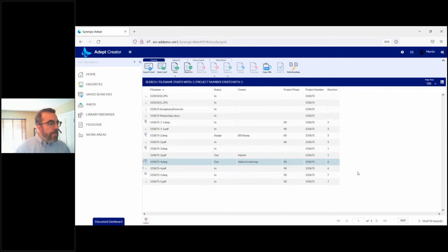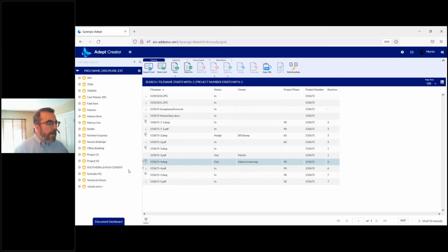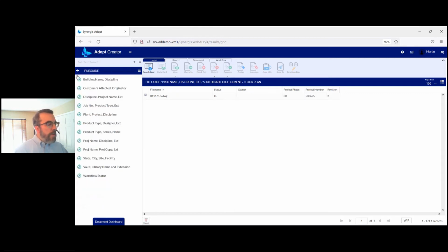And there's other ways you can search and find files too. Another way is something we call the file guide view, which is where you can find your files based on a Windows folder-like structure. So here I'm going to sort all the documents by project name and then discipline, two of the fields I have on my data card. So here's the project I'm looking for, and then here's all the documents for that project, and here's the floor plan for that project, from a discipline perspective. A file guide view is a Windows folder-like structure that allows you to find documents with just a couple of clicks and not have to actually type in criteria.